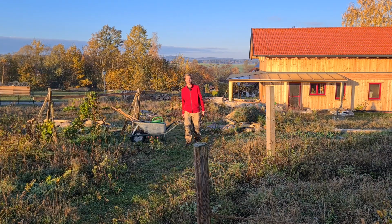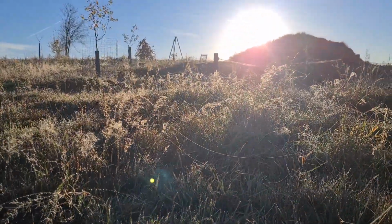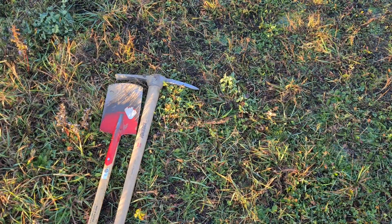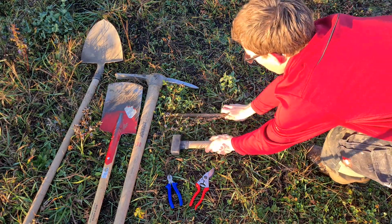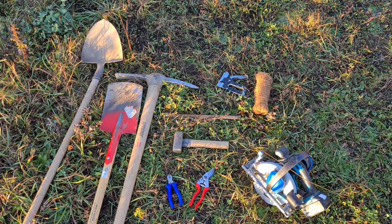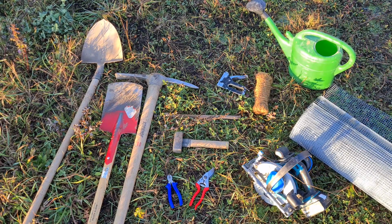Autumn is usually the best time for planting fruit trees because there is more humidity than in spring, but still enough time before frost sets in. But spring is also okay for most trees as well. Here is what I need. Plus, of course, a tree and some compost.